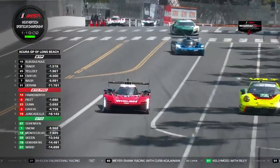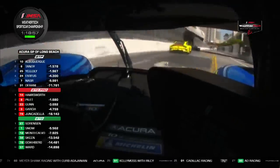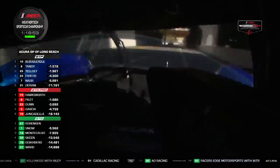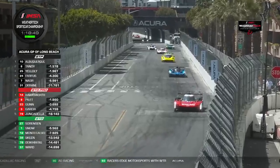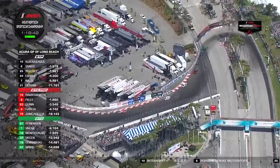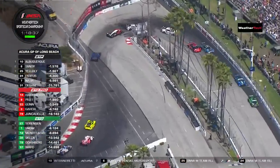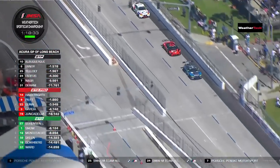Now there's been a lot of traffic for them to go through, and this is really important for Pipo Derani. He's just ahead of the leader at the moment, and Pipo will do everything he can, Jeremy, in that number 31 Whelen Cadillac to try and stay ahead of the black and blue leader. He does not want to go a lap down here having made a first pit stop.